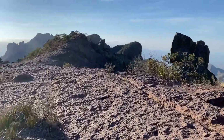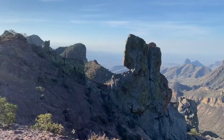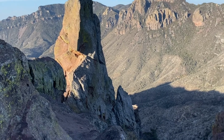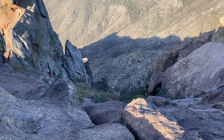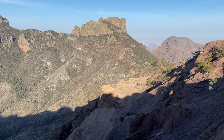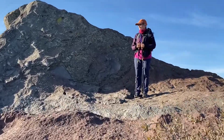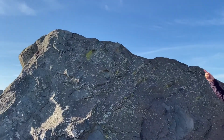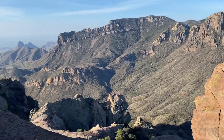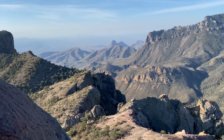That was not the end, so we're still moving. Just keeps getting prettier. All right, this has got to be the end, because the only way past this is, I don't know, 1,500 feet down. What a view. Wow. Incredible.